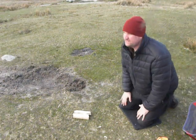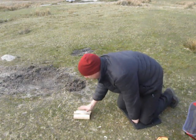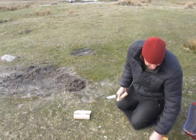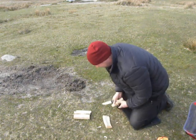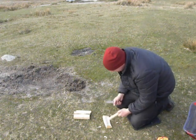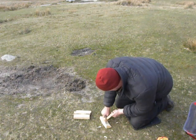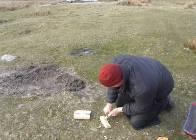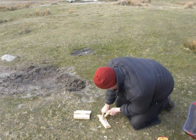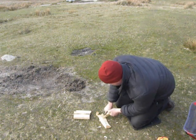Let's get a little fire going. See, the wind's still blowing, but we'll see what happens. Hopefully it won't be too bad, and yeah, we'll be able to get at least a little bit of warmth, get something cooked. I've got this waxwood. It's not cheap, but it's good, and it beats messing around with bits of this and bits of that. You don't need much.